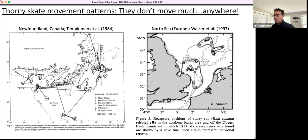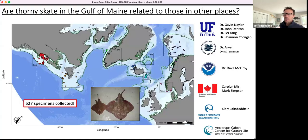by this species. And why that's interesting is because it gets back to that idea of the distinct population segment that was kind of the focus of the second Endangered Species Act petition in 2015. And the question is, okay, if we're not seeing a lot of thorny skate movement, even within a region, what is the population structure of these animals throughout their North Atlantic range, which again, as a reminder, basically exists from the Gulf of Maine to Scandinavia, Russia, into the Arctic Circle.